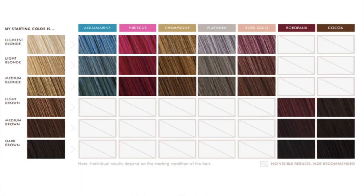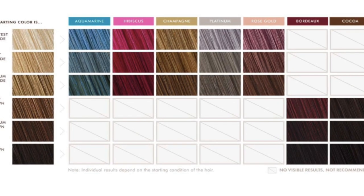So they have rose gold. I would have loved to have done that. They had pink. They had a red, but I didn't want to do that.